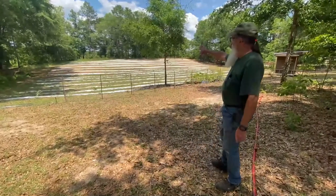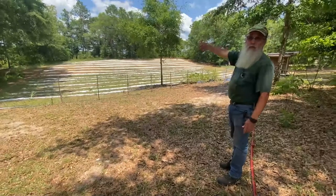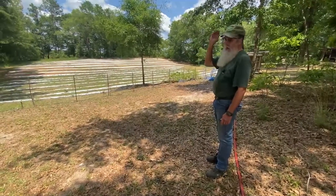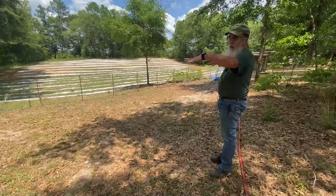But the plan is back here on this back side, that is actually a south facing hill. This is one of the reasons why we bought this place, because it was sitting on an east-west, pretty much north-south square.